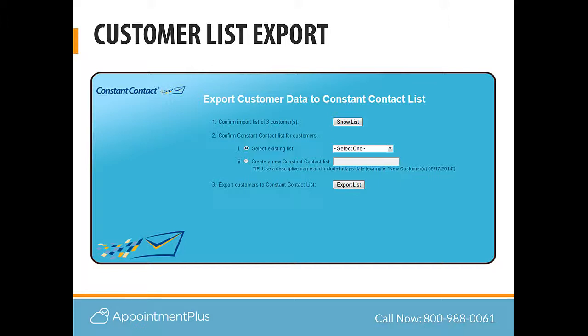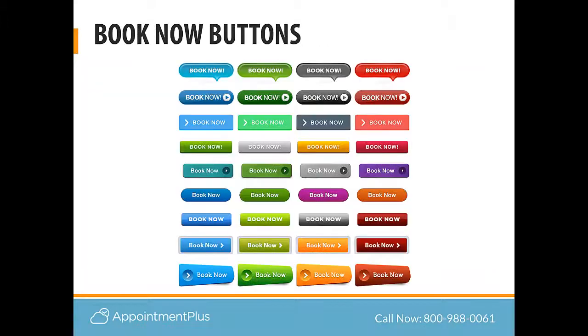In this example, we're showing that there's a list of 3 customers, and it's going to be sent over to an existing list. So essentially, you just select that list and send it right over.